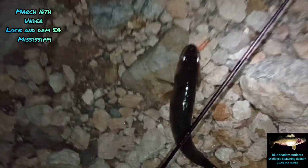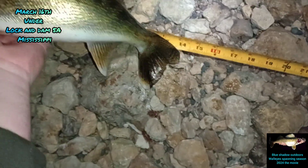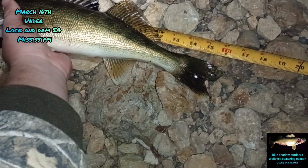Eater right there if I can get it. That's number 3 for keepers. One nice sauger and these 2 nice walleye. Right over 16. Just a smidge right over 16.